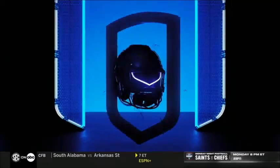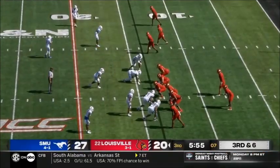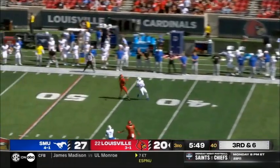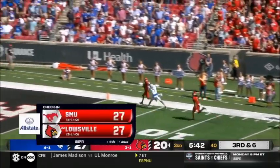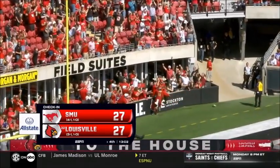It's time now for our All-State check-in at Louisville. Here come the Cardinals and that offense. They erase a double-digit deficit versus SMU. Tyler Shough rolling, and then he finds Ja'Corey Brooks, and there goes Brooks, 86 yards to the house. This game tied at 27 right now on ESPN. Start of the 4th quarter. Back to you guys. Thank you.